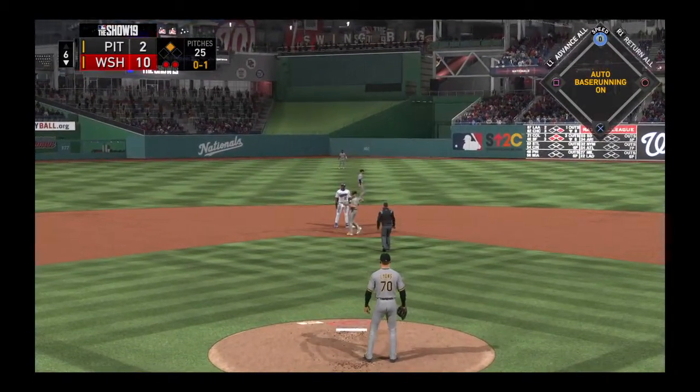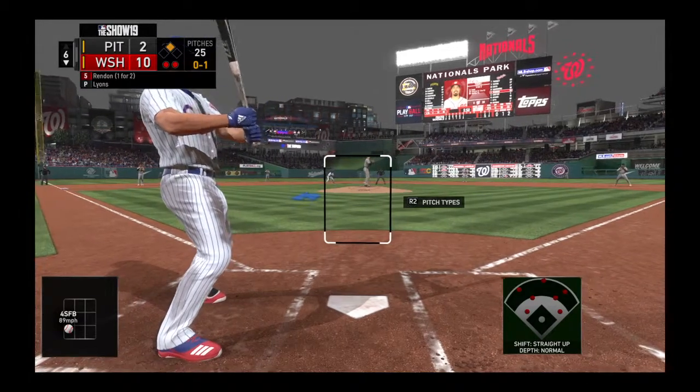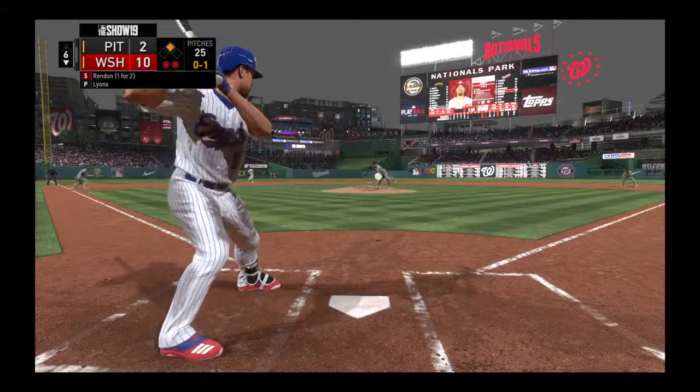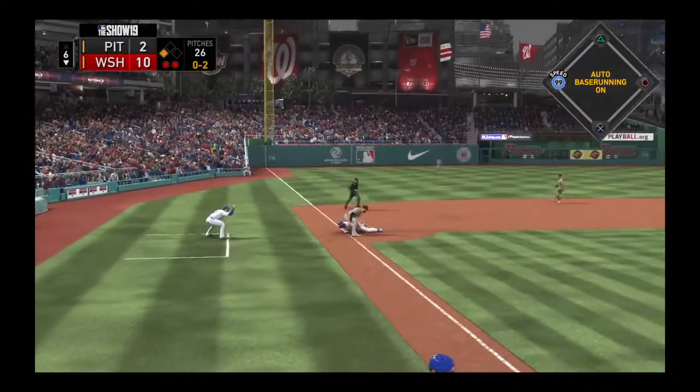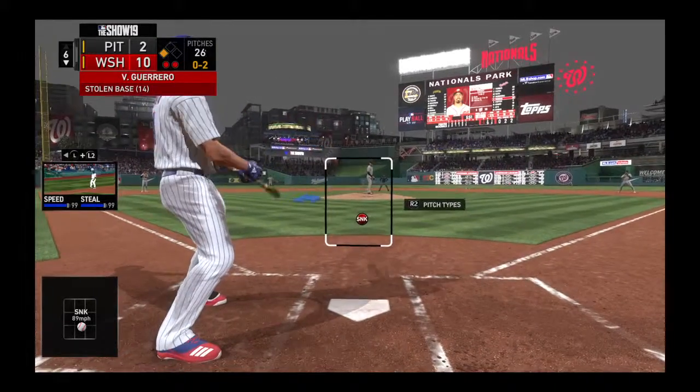Meanwhile here, the throw down to second is not in time, and it's a stolen base. On its way, the 0-1 pitch. That's a strike. The throw down is not close as he's in there with a stolen base.